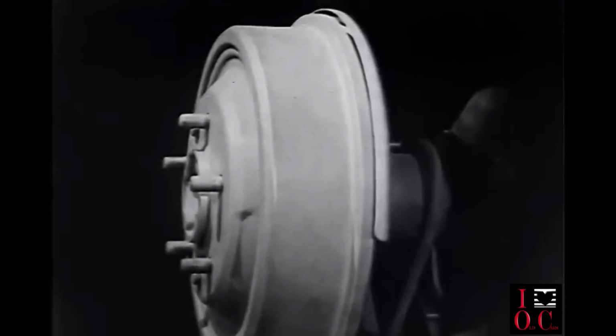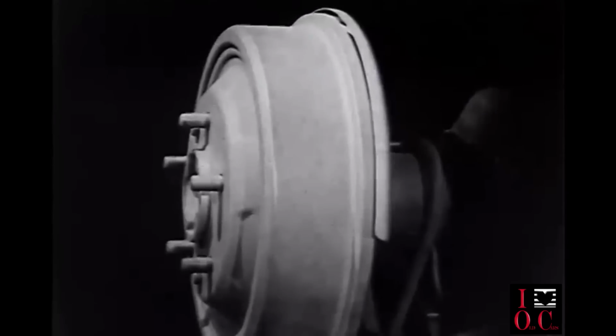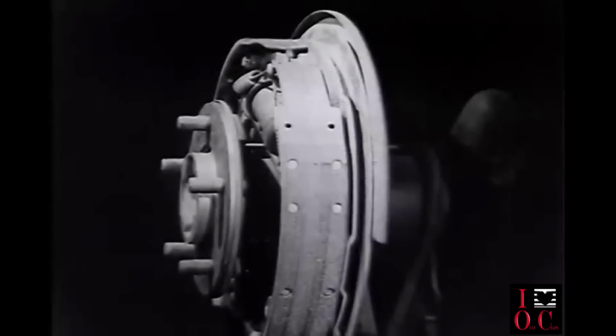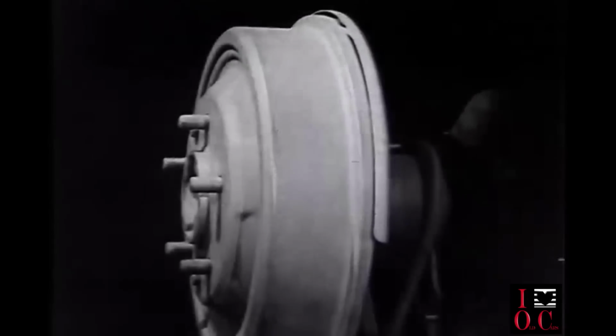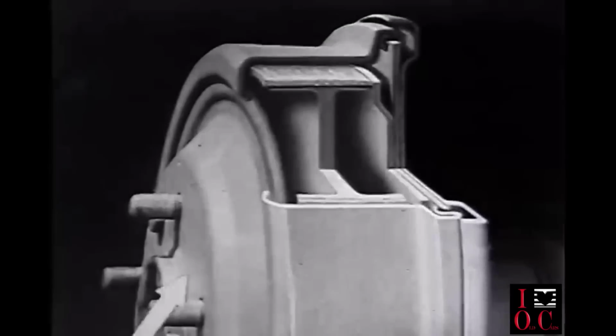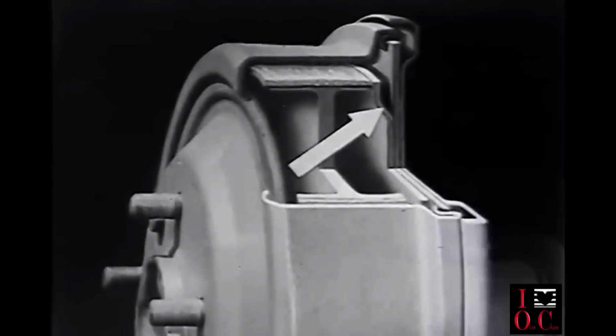Another factor contributing to longer life and improved performance characteristics is the new brake shield, which triple seals the brake mechanism from dust and moisture. This design consists of a series of flanges, which effectively traps any foreign matter and prevents it from reaching the braking surfaces.